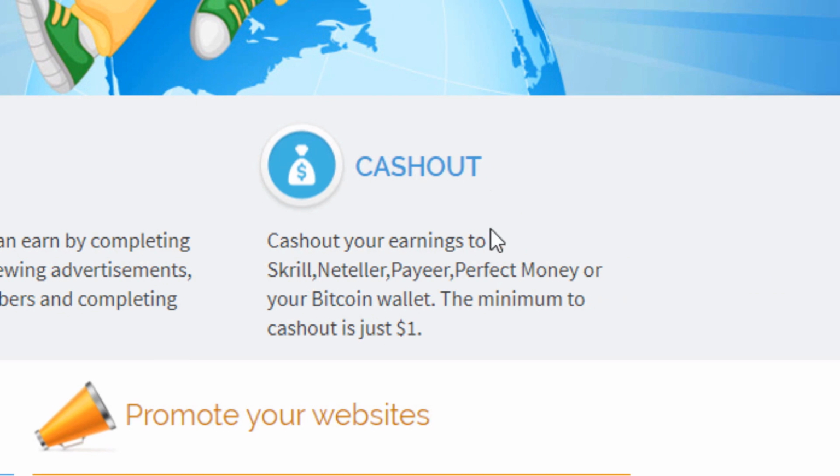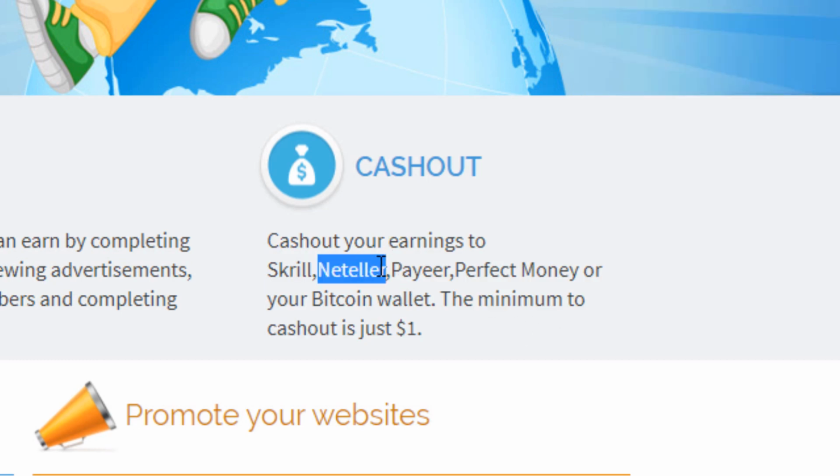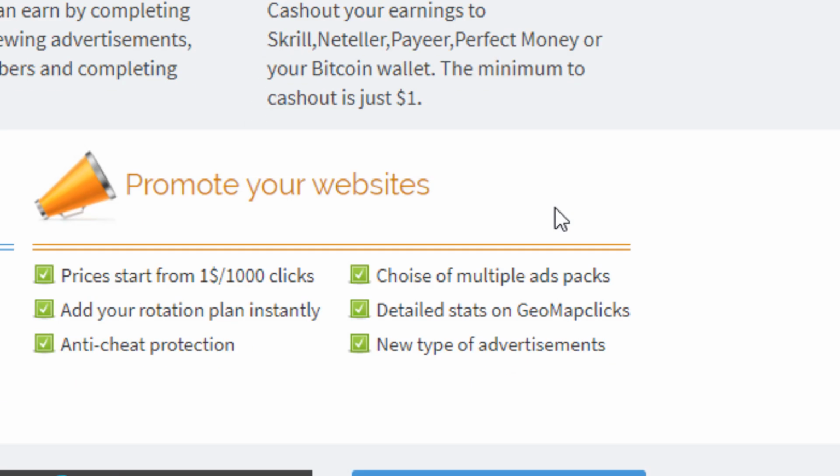Cash out your earnings to Skrill, Neteller. Is that Nutella, like the chocolate spread? It looks like it. I know it's not, guys, but I don't know what that is, but you guys might. So that's one of the payment methods, Payeer, Perfect Money, or Bitcoin. Okay, they've got lots and lots of payment methods on this website right here.